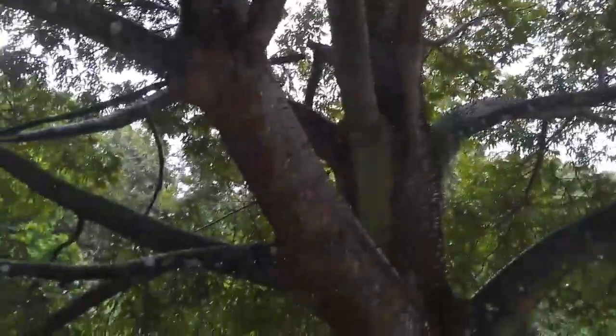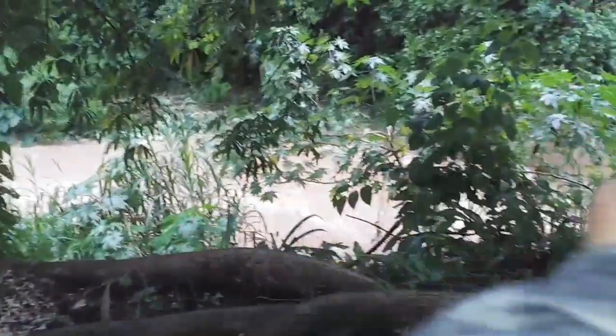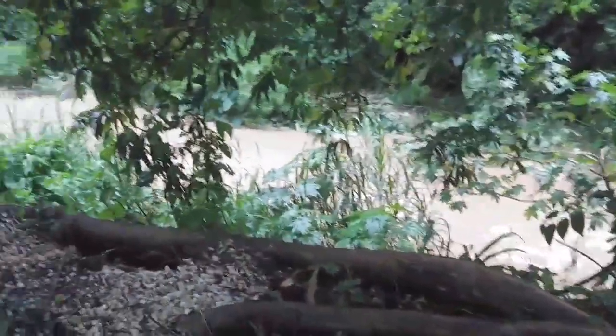Ceiba trees grow to be 80 to 100 feet tall. This one looks like she's around 45, 50. So she's halfway grown. And look at the trunks. Look at that. She's just a baby. There's a river going crazy in the back over there. Sacred tree, La Ceiba.